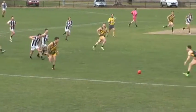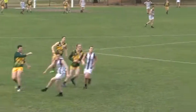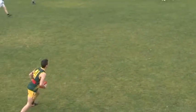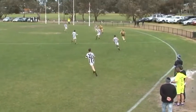So at ground level, the ball was kicked towards centre wing. Picked up by Leonard. Got the handball away to Keisha. Had to stop and go back and get it. And now his kick forward is good. And the mark has been taken out there by Skinner. And Skinner now looks to drive the ball into the half-forward line. Numbers with North Geelong.